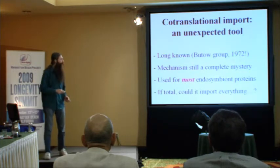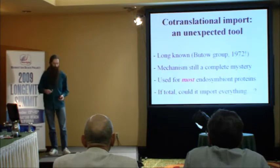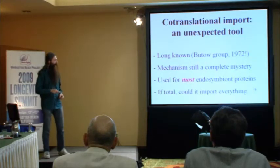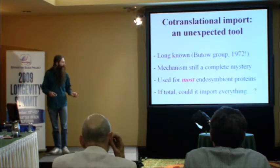A phenomenon was discovered about 35 years ago in yeast called co-translational import, where essentially what happens is that the proteins that are imported into the mitochondrion are imported while they are still being synthesized. The import process begins before synthesis has really proceeded very far. And this turns out to be a rather interesting phenomenon. First of all, we don't know how it works, really. We do find that it happens with a lot of these proteins.